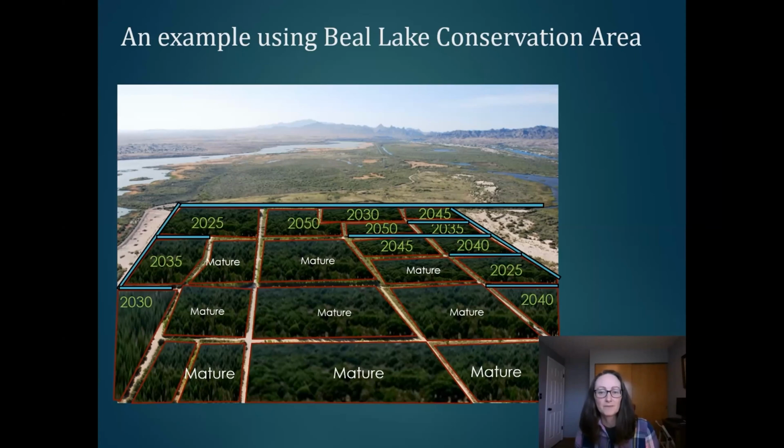Again, this is an idea that needs to be experimentally tested. These are just ideas, and I look forward to talking about them later in the next few days. So in the next slide, I'll show what it would look like if we started the experiment in 2025.